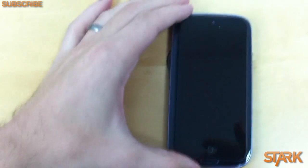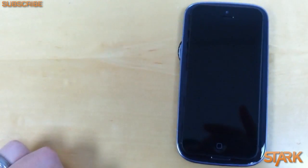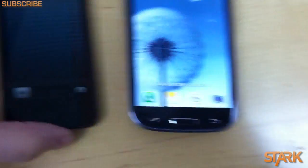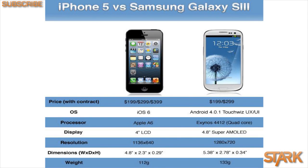Because I do get to handle both of these devices on a daily basis, I will let you know what I think is going to be the best one and ultimately your best decision for choosing a phone.